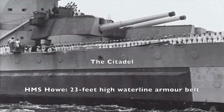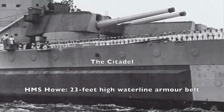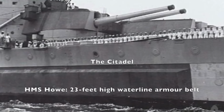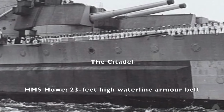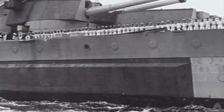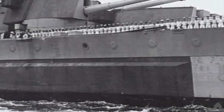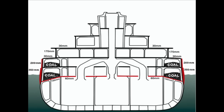Battleships protected the most important parts, such as their machinery, the shell rooms, magazines, boilers and the like, inside an armoured box called the Citadel. On Prince of Wales, on either side of the Citadel, was a 23-foot high waterline armour belt, which ran from just forward of A turret to just abaft Y turret and extended 15 feet below the waterline. To illustrate the idea, it is the thick red line at the waterline on this cutaway sketch of the German World War I König-class battleship.